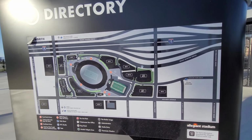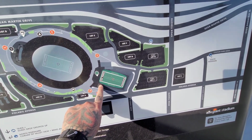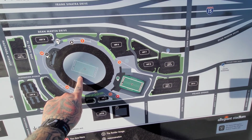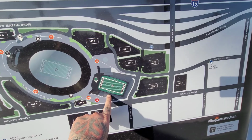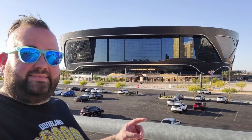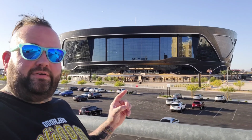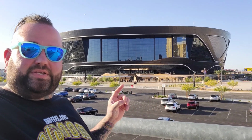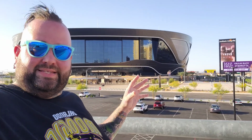See, I found this directory, and see, here's the field, which we just saw, and then it goes inside here for games. After that, right back out for some sunshine. That's pretty cool. And there you go, guys. We saw the inside of the Raiders gift shop. Maybe one day we'll come back here for a game. But we saw the turf. That's pretty cool. But gift shop's pretty huge. I don't imagine what's like on the inside.